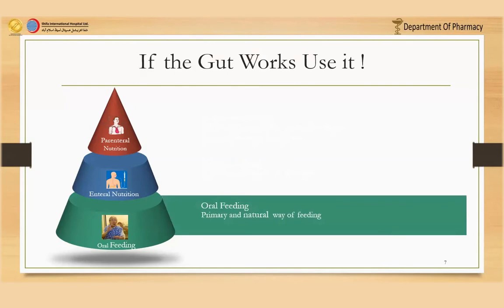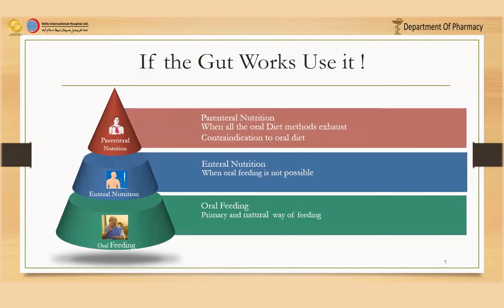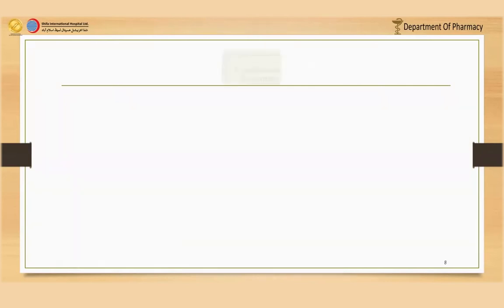Our primary route would be oral feeding, and it's the natural way of feeding. And remember that nature always creates the best, and it's the best route whenever possible. Use it. But when you are not able to use the oral route, then the enteral nutrition route should be used. And in case all your oral diet methods are exhausted or there's any contraindication to the oral diet, then there's an indication to use parenteral nutrition. So this was some basics about nutrition.